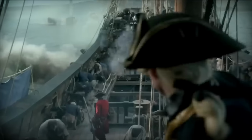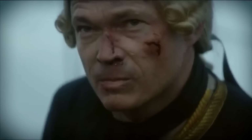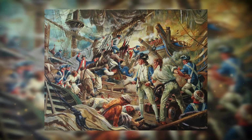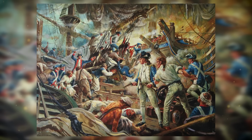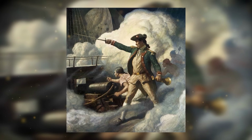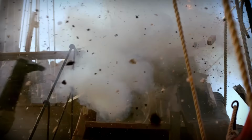Jones then crashed his ship into the Serapis, and his crew tied the two ships together as his Marines threw themselves onto the larger British ship's deck. 3 hours later, after severe hand-to-hand combat with the American Marines sweeping the deck with musket fire and leading a boarding party, the Serapis surrendered, and Jones took control and transferred his flag. When the Bonhomme Richard sank, Jones took command of Serapis.